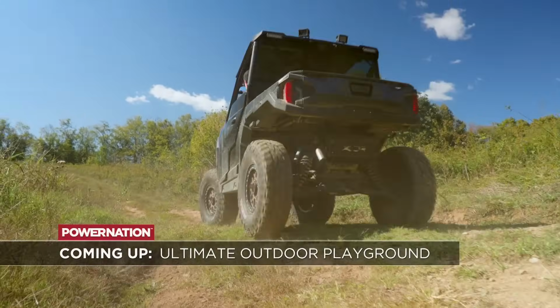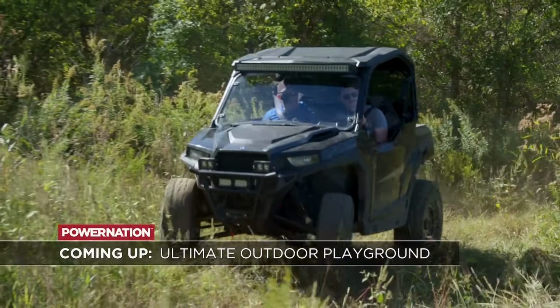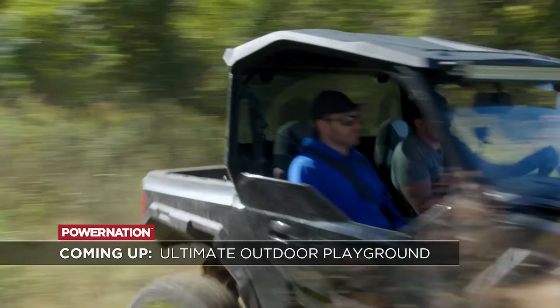Coming up, we put our UTV upgrades to the test at the ultimate outdoor playground.